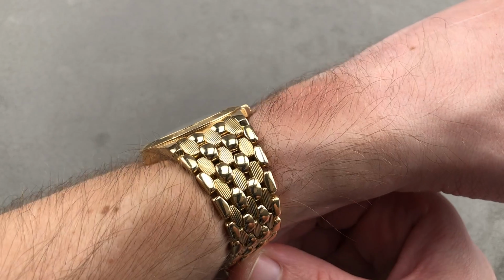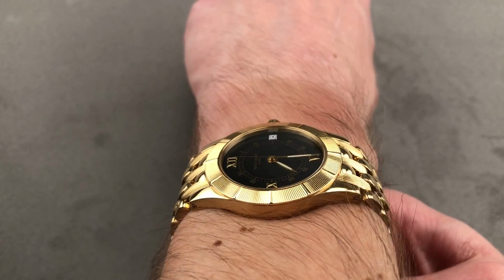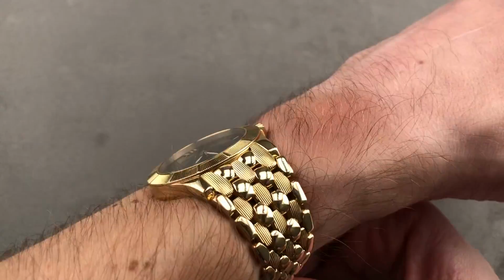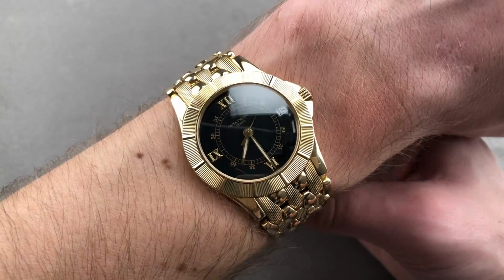presence. Here's the cuff shot. You can see it'll slide underneath any sleeve. Here's the down the barrel shot, where you can really see the span of those triple solid end links on each side. And then you can see the overhead shot. Again, the span of the bracelet is what gives this watch its physical presence.